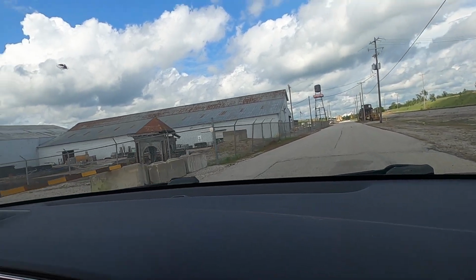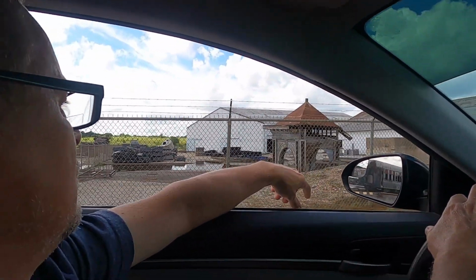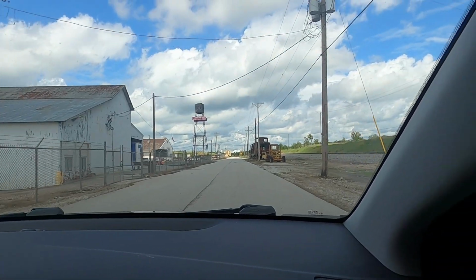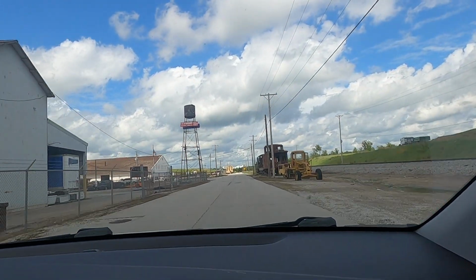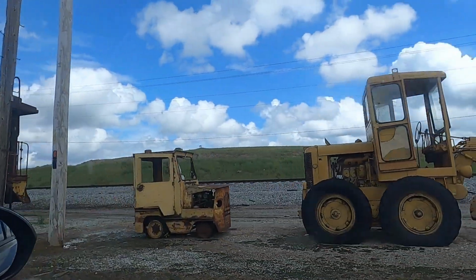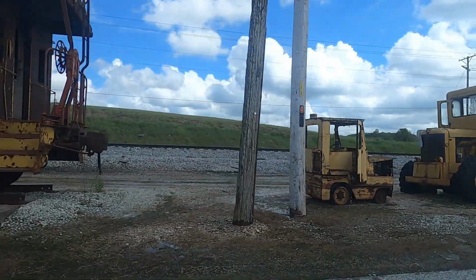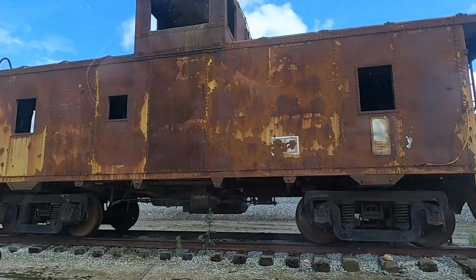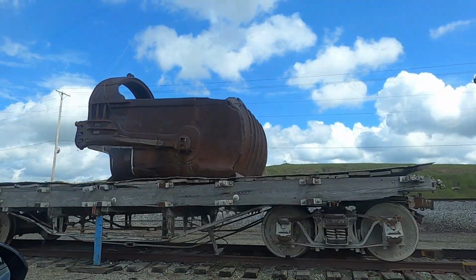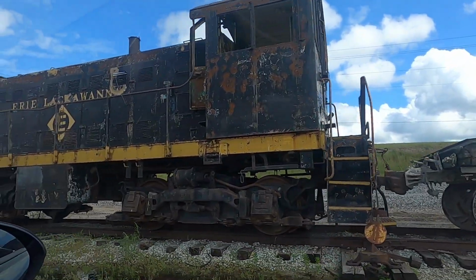Oh, look at that old, I bet that's off a train station right there, darling. See that old piece of gable or whatever you would call that? These look like they've been burnt, don't they? Vintage road plow. Oh, look at that little thing there. What the heck is that? It's got a, I don't know. Yeah, that rail car, that caboose is burnt out. That's a big old dredging scoop right there. And then here's the Fry Lackawanna.